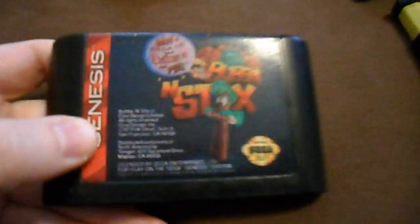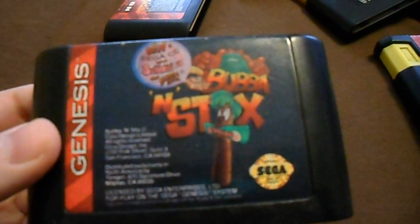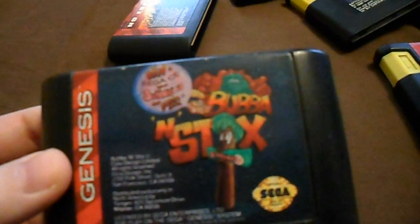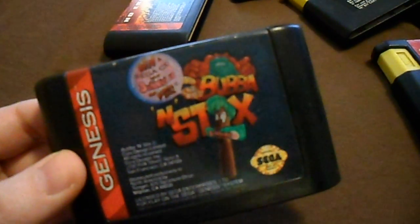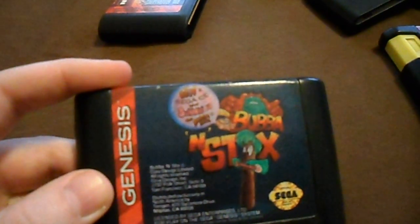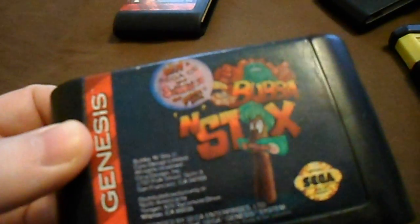Now I wanted to get something else while I was there, and I saw this, and it was only $5. It's called Bubba Sticks. Apparently it's designed by Core, the people who designed the original Tomb Raider. And Bubblicious Bubblegum promotes this game. Surprisingly enough, this goes for $8, I think, or more online. This was $5, and I played it, and it's a cool game.